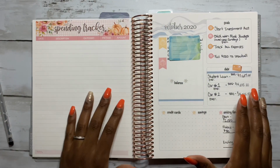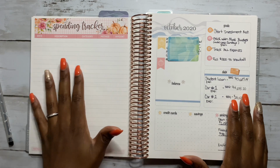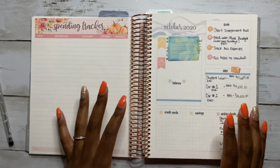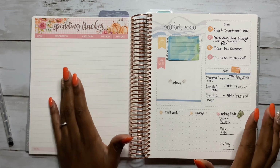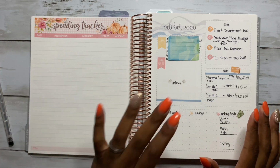Here, guys, I was going to do a spending tracker, but it didn't work out. So we'll just revisit that and see what else we can track there. I do like to track a lot of things, but I feel like sometimes it can get redundant. So I'm not going to use this going forward.